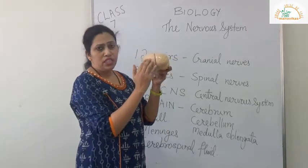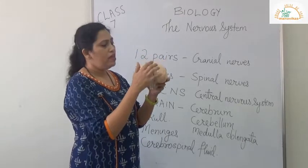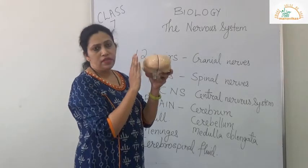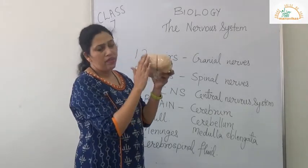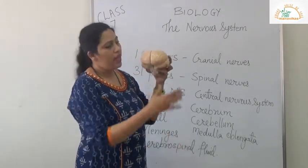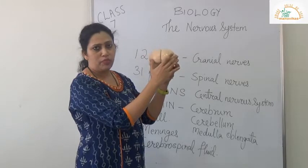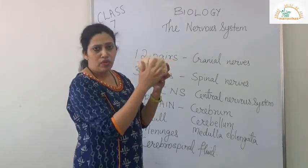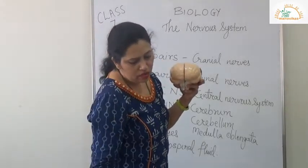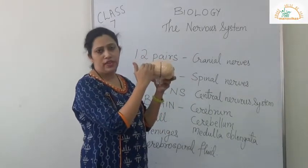Now, if you see this externally and internally, it is divided by a longitudinal furrow or ridge. So this is divided into the right side and the left side. The right side of the brain controls the left side of the body, and the left side of the brain will control the right side of the body. I'm holding this as if it is in a textbook. Internally it is also connected, the cerebrum is connected by some tissue which will pass on the message or information from this side of the cerebrum to this side of the cerebrum.